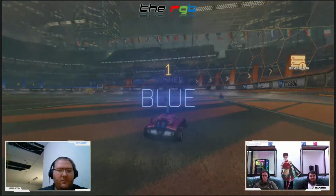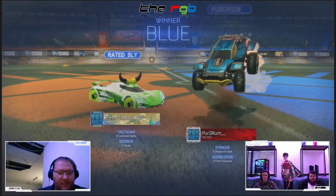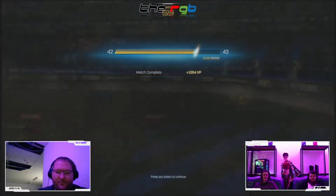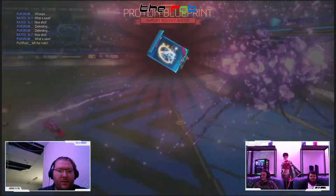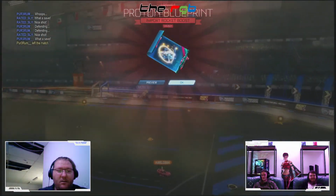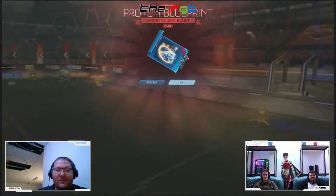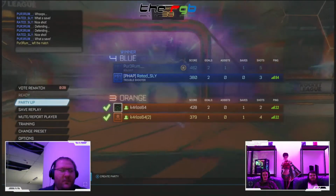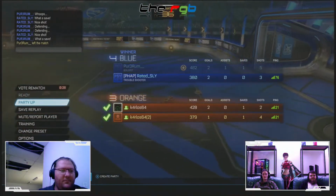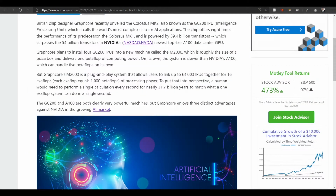And then moving right along to NVIDIA's rival in the AI space. I thought that was very interesting with the new, what company was it? British chip designer Graphcore recently unveiled its Colossus MK2. I didn't read it too thoroughly, but I know when I read into it, it was 16, is it petaflops? Is that what they call them? Petaflops.